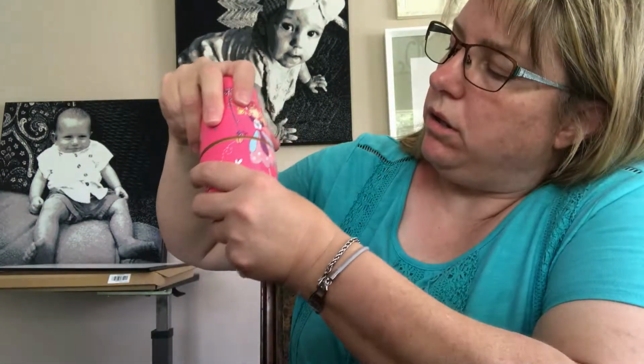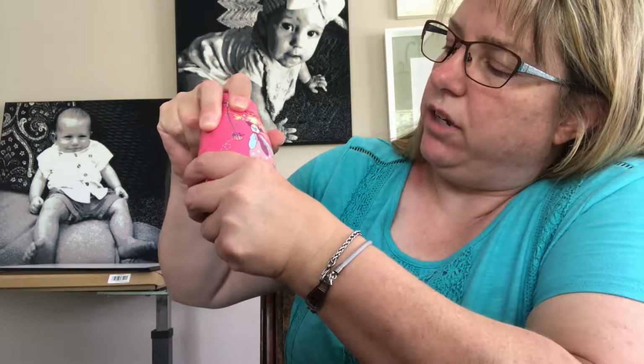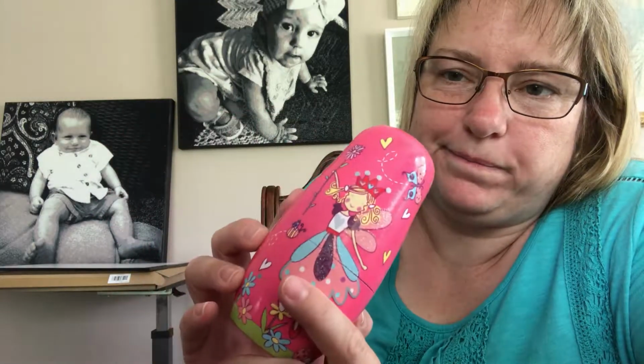And here we go. And this, it's got a little glitter on it. You see a little bit of the glitter, maybe. I don't know. It's a little glittery. I don't know if you can tell. Yeah, that's Scarlett's. Now we're going to be looking at it.